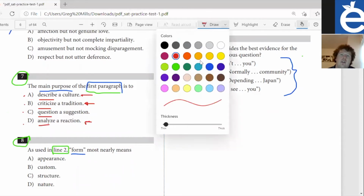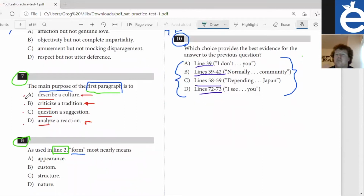So let's start with A, describe a culture. Culture is a big part of that first paragraph, where we see they're talking about tradition, the use of a go-between. Based on what we can see, if we read between the lines, we know that culture is kind of the subtext here. But we have to focus on both parts. Describe a culture is not the purpose of the first paragraph, right? We're talking specifically about Akira and what's going on in his personal life. So describing a culture is not what's going on in that first paragraph.